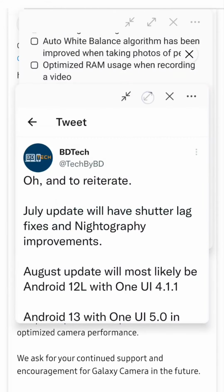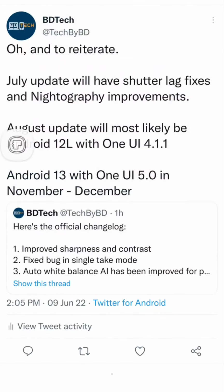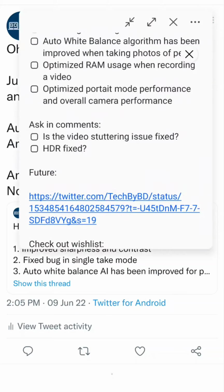And for the future, this is just something I posted on Twitter. The July update will supposedly fix shutter lag, so that's nice. And there were some mentions of nightography improvements. And the August update will most likely be Android 12L with One UI 4.1.1, which is mainly for the Fold 5 and Flip 4. And Android 13 will be coming in like November, December-ish, approximately.